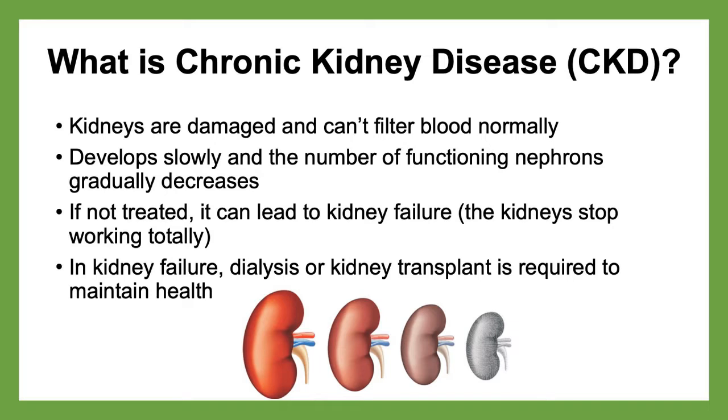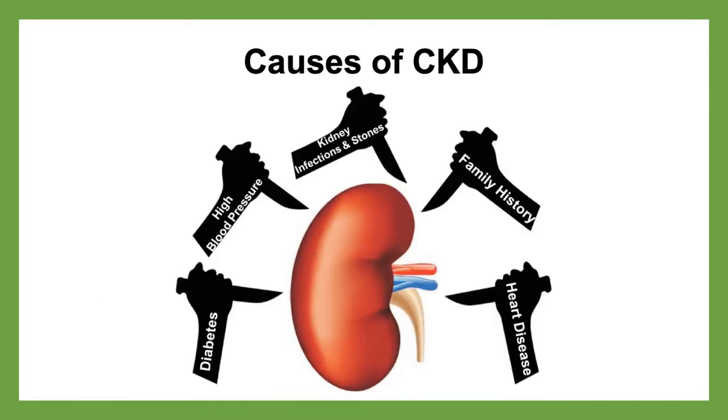If not treated, it can lead to kidney failure. This means the kidneys have stopped working totally. If the kidneys fail, dialysis or a kidney transplant is required to maintain health.